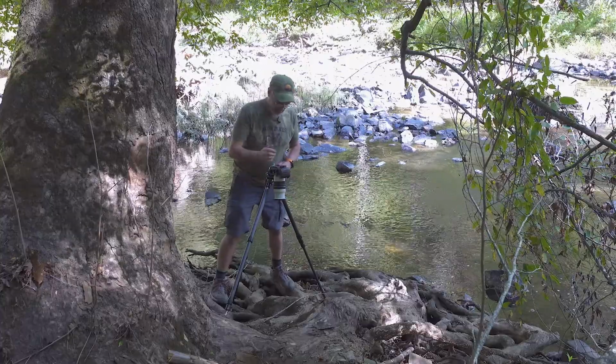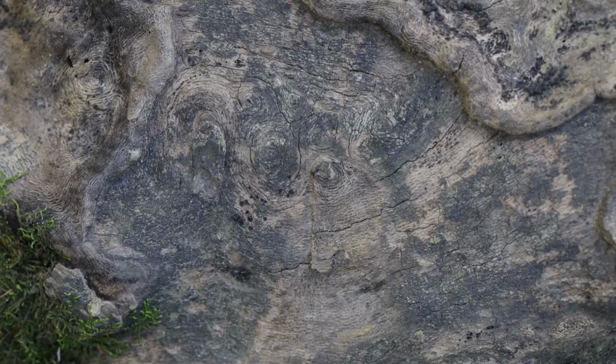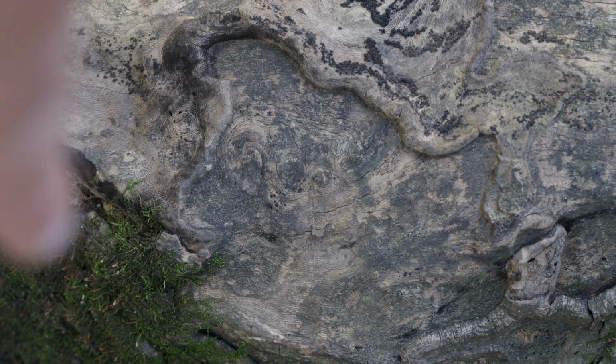So let's see here if I can show you what we are looking at. And this is the shot. Let me zoom out for you. But you can see it here. I've just got this great, beautiful little texture, this little ridge line right here. I got this little corner of moss in the corner. And this is the shot.